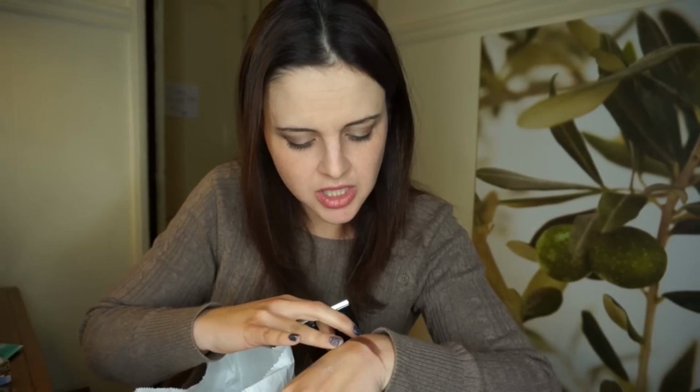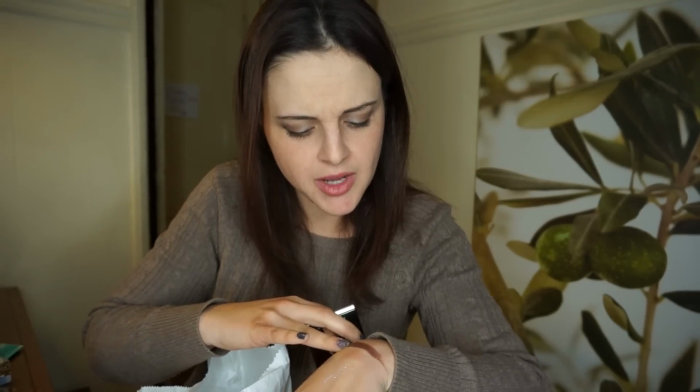I love those colors. The lighter color has kind of got a pinky tone to it. They actually both kind of have a pinky tone to them. The darker one has a little bit of a pink shimmer in it. That's really pretty. They're very soft, very pigmented, very creamy, and I'm very excited about that.